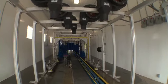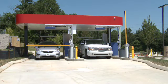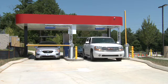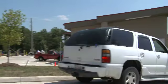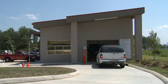We have such a narrow tunnel at the other wash that it makes it difficult to actually see the equipment interacting with the vehicles. We extended the building. It's 130 feet long. We have a 120-foot long conveyor, and the layout of the site allowed for the pay stations to be in such a position so that people have a real nice curve and a downward roll right into the entrance of the car wash.